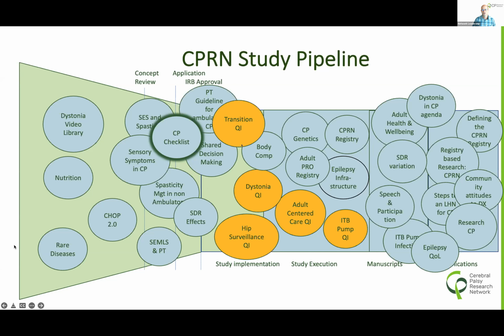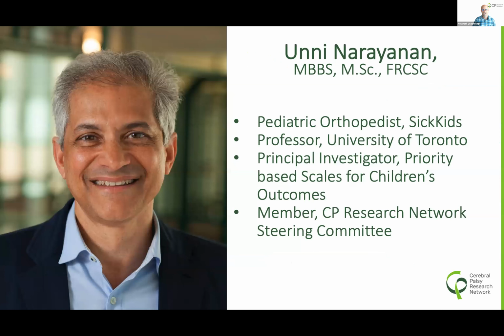The orange ovals are quality improvement efforts that we've got going. The blue ovals are research projects. And this one right here, CP Checklist, is probably a little bit further along because it's, well, no, it's somewhere in the stage, but Dr. Narayan will make that quite clear. But that's the focus of tonight's presentation.